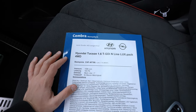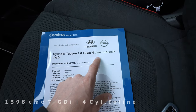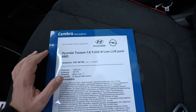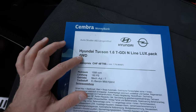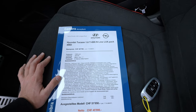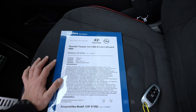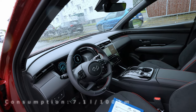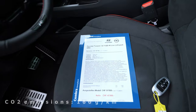So as I said before, I have with me the Hyundai Tucson 1.6 liter T-GDi. This is the N Line version, of course. It looks like this is the full option, the Vertex version here in Switzerland. And then it's the four-wheel drive version, and it's the mild hybrid. So it comes with that 48 volt battery with 0.44 kilowatt hour that helps the system, helps the consumption, helps the CO2 to be under the legal limits, and that's great.